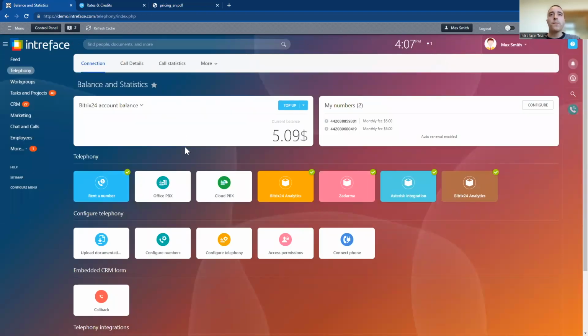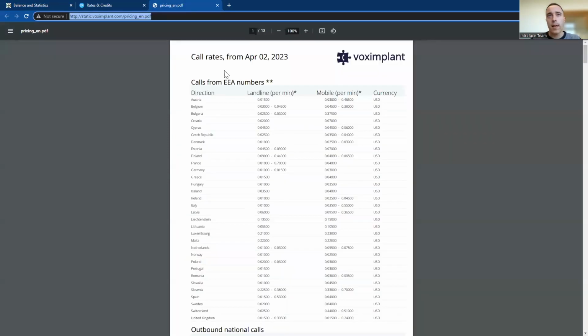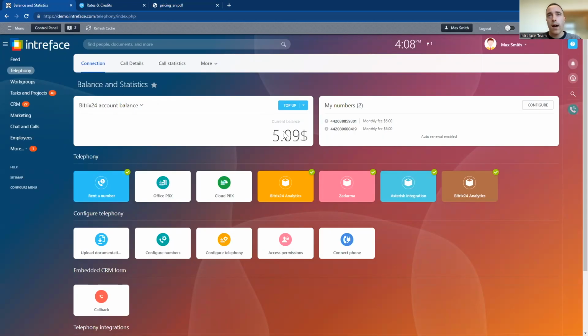Okay, so we've rented a number there, and then what we can do inside here is top up our balance. So you need to have a running balance here to be able to receive calls and also to make those outbound calls, because as we've seen, we've got our price list here. So as we make outbound calls, our balance will reduce here. So you can see your total balance. Just keep on topping this up to make sure you've got an active balance on the system so your renting of a number keeps active.